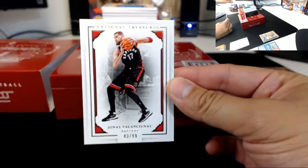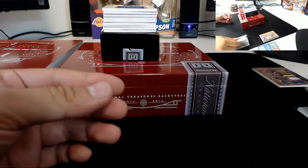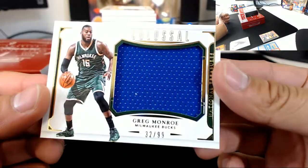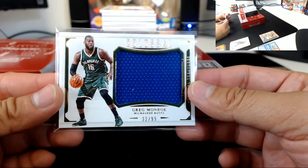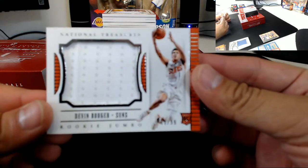Jonas Valanciunas for the Raptors. And then Colossus jersey card, 32/99 for the Milwaukee Bucks. That's Greg Monroe. Then we got a rookie jumbo out of 99. Rookie jumbo. The man, Kentucky, Devin Booker, 69/99.